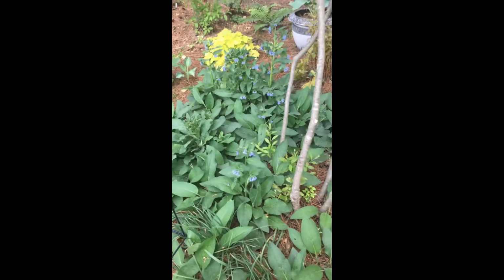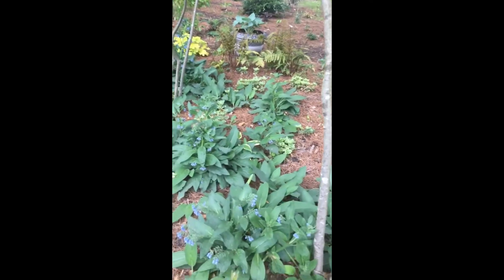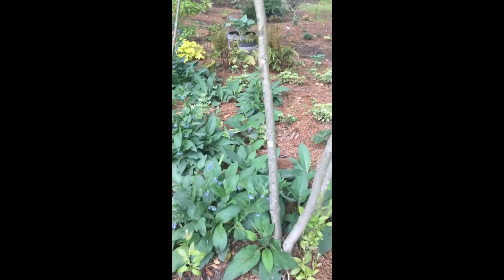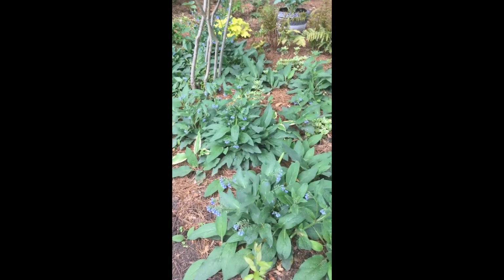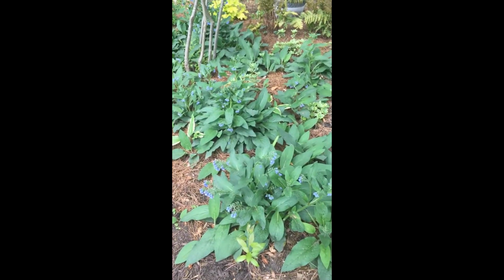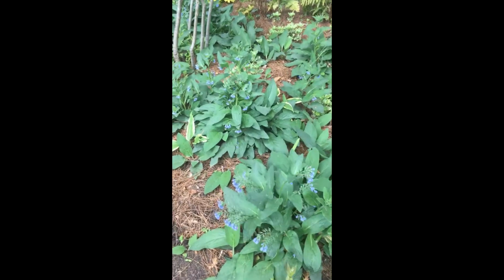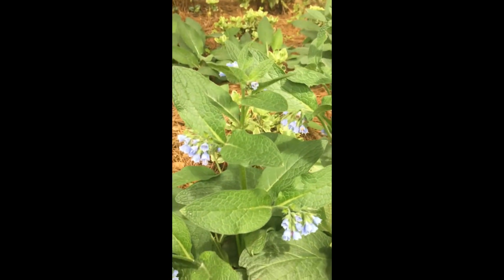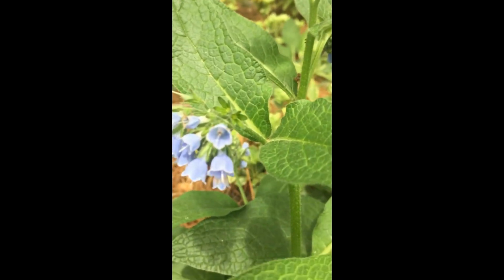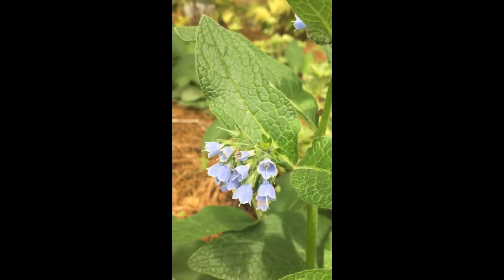So this beautiful drift, let me just back up a little bit here so you can see this ground cover in here. It has a grayish foliage. This is in the borage family, and some of the things that are in our Boraceae family include Virginia bluebells, our pulmonarias, and this is a comfrey. So the flowers are very much a Virginia bluebell flower. Let me just home in on this. Look at that. And so this is just now coming into bloom.